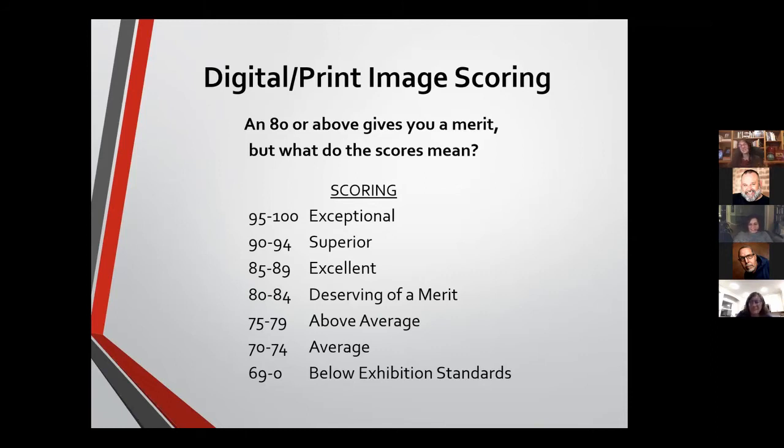But this is just basically what the scores mean, and they're associated with different categories. So 90 to 94 is superior, and you can see everything here. If your score falls somewhere in those categories, then you have an idea of where you are and where you need to be. You can chat with the mentor and say, okay, how do I get it to an excellent or a superior or exceptional if you're close to that next category up, and go from there. So it's more or less a measurement tool to measure where your image stands, and how to improve to get you up to the next category.